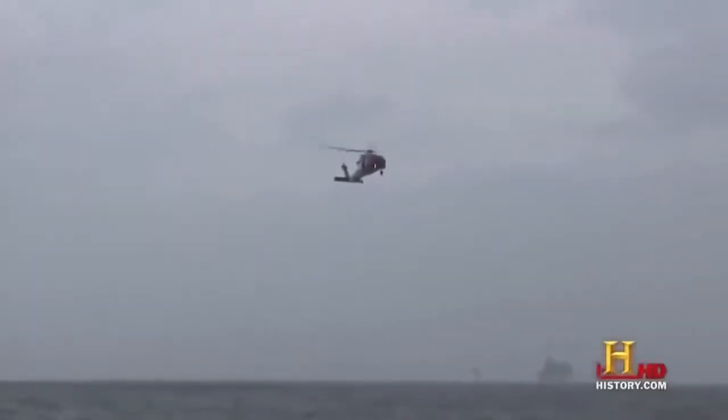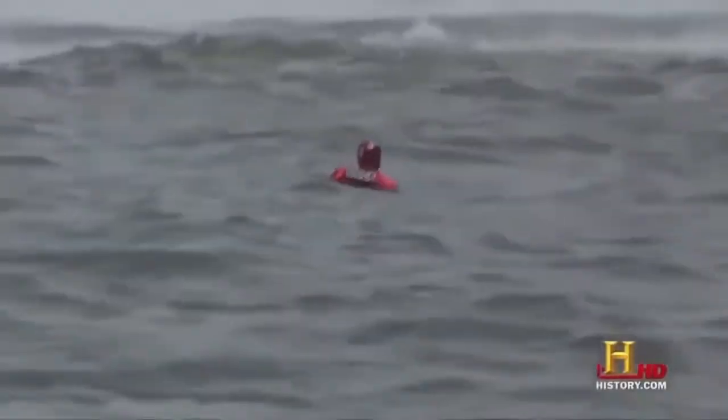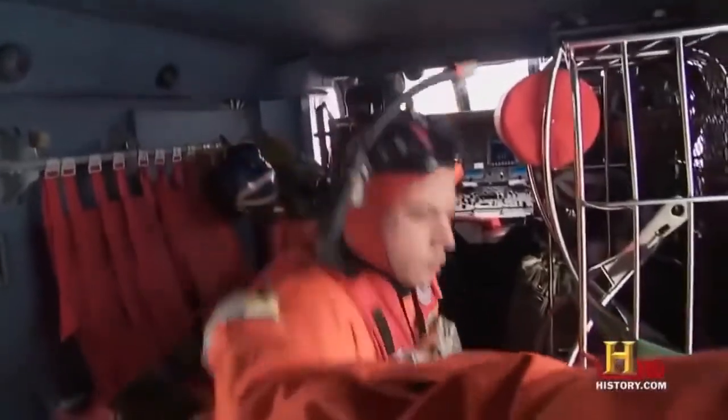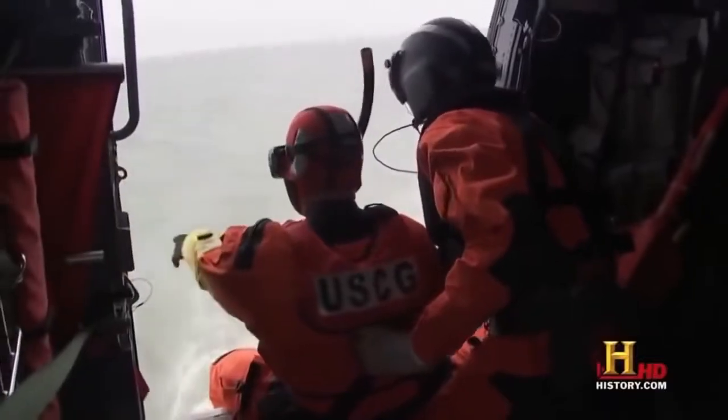Roger, looks like we found our survivor there at 2 o'clock. Let's go ahead and do rescue checklist part 2 for free fall deployment of the rescue swimmer. Once the crew spots the distressed ship or floating survivor, the rescue swimmer gets the call. First thing that'll happen is they'll survey the scene. If the conditions are met, then the swimmer will free fall.